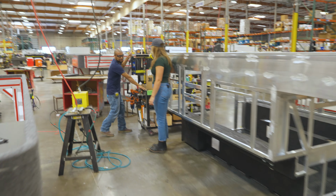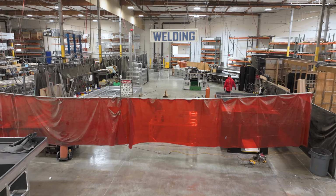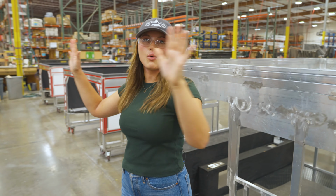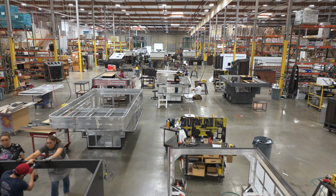How's it going? You'll see in the back, we have the welding department, and then as everything moves down the line, it gets more and more completed. We'll show you a few of the finished projects down there.